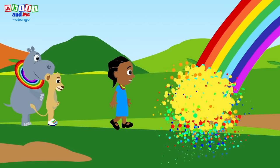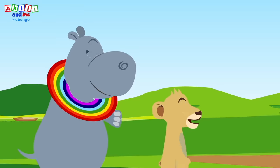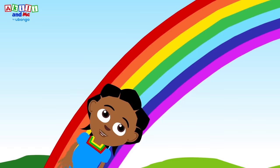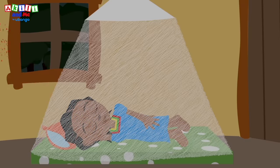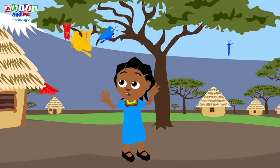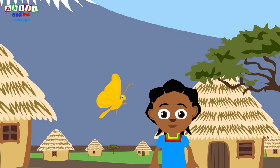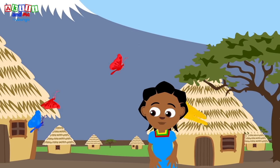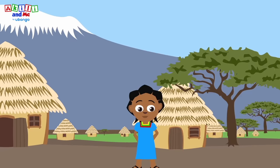Yay! Great job, everyone! Yay! Bye, Akili! Akili is back in her village again. Today, she will look at all the butterflies outside. But this time, she will know the names of the colors, thanks to her adventures in Lala Land.